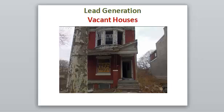I do want to point out the fact that in marketing to property owners of vacant houses, if you're going to be doing direct mail, there is a potential that there's going to be a high return rate of mail. So just be mindful of that. Don't get discouraged. It's just par for the course.